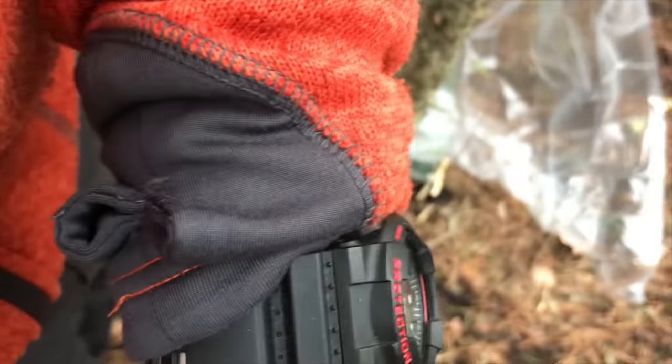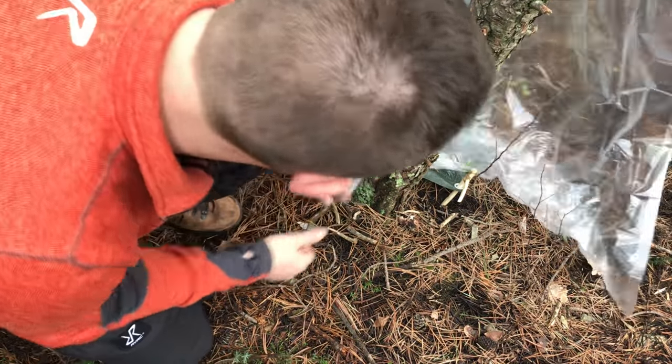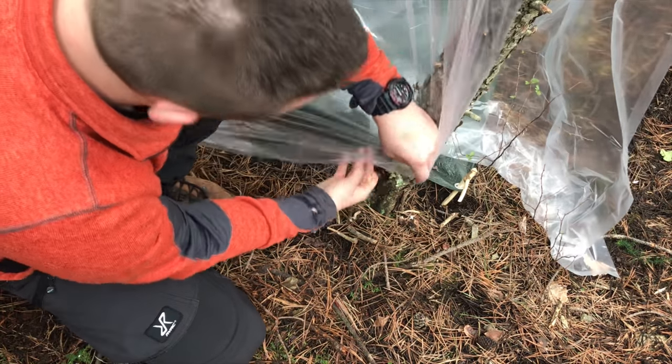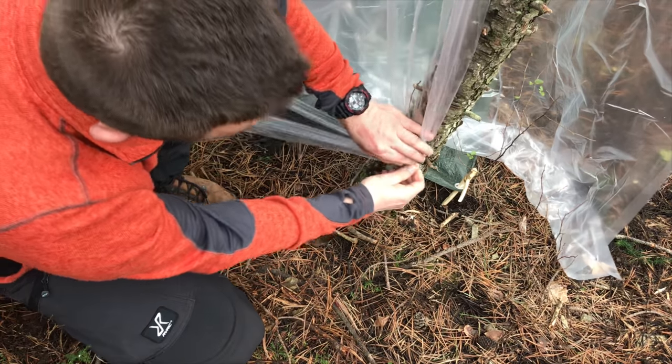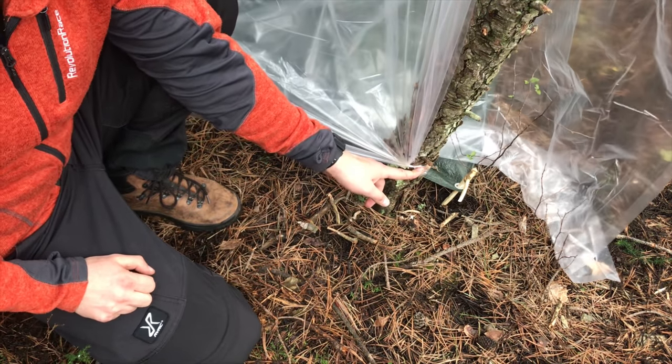Set the camera, it's on. I use this piece of wood just to make a button, and now I'm gonna tie it up to this tree. Simple as that.